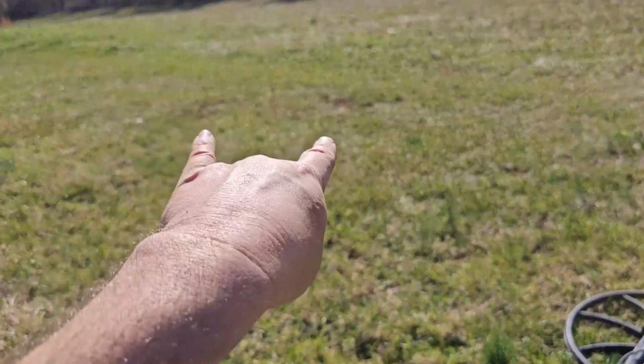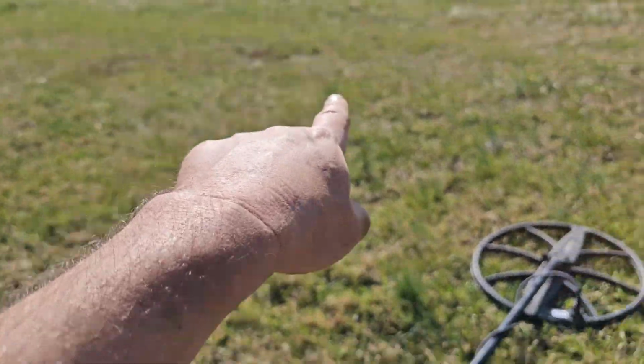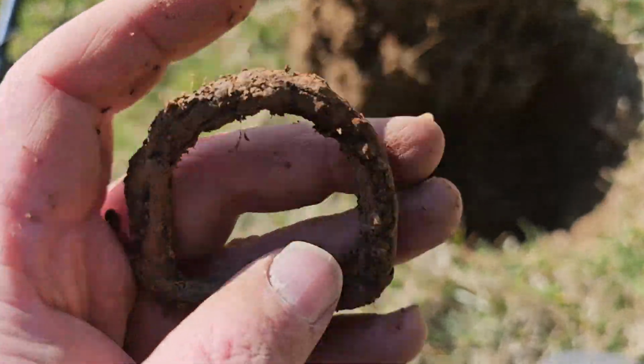All right, so shield, and there's a little piece of horse tack. Came right up here, had a deep signal down in here, plopped it out, and an iron D-buckle. So more proof that this is where the stables were, because that would be a piece of horse tack. Sweet. All right, let's throw it in the bag and keep going.